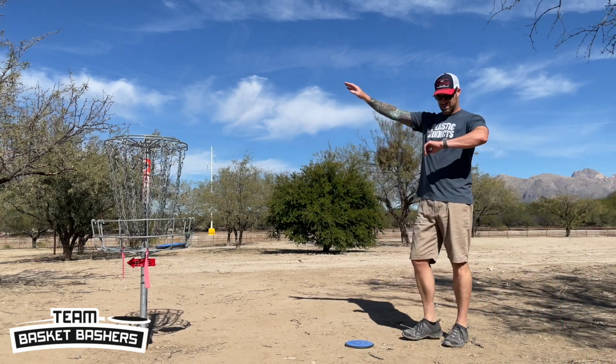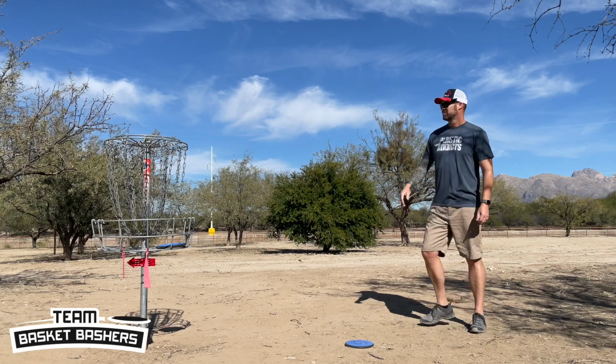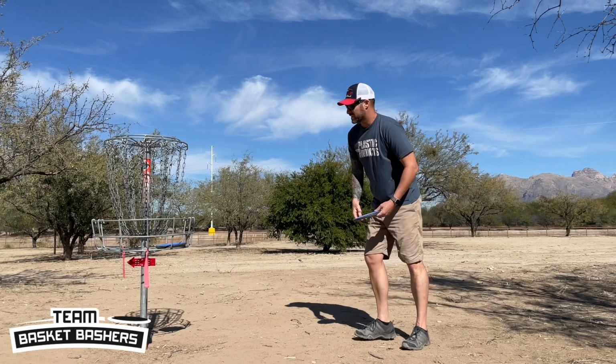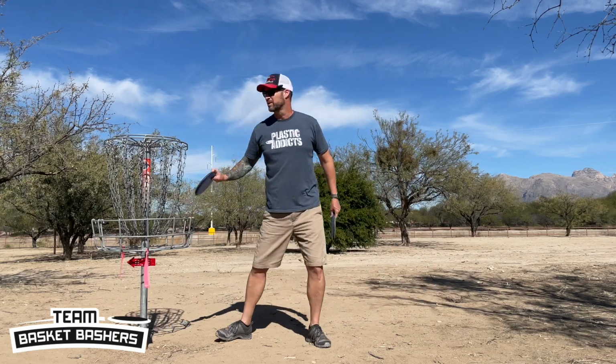And I don't know if you can see here, but this is pretty wide open. So again, nice wide open shot here coming in. You do have a chance to get in here and snag a birdie. Just watch out for those guardian trees there.